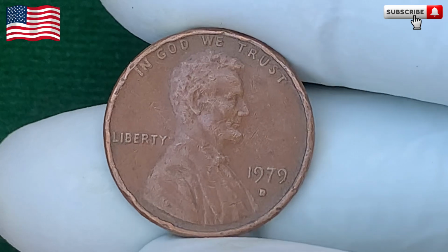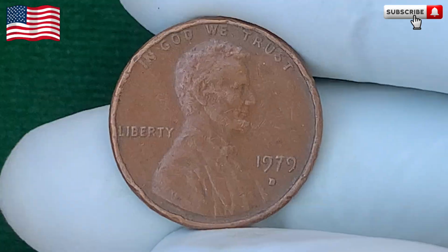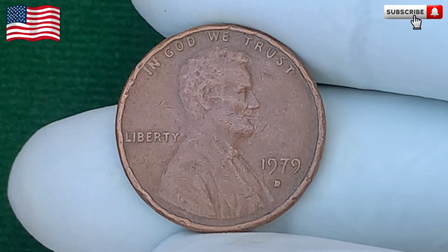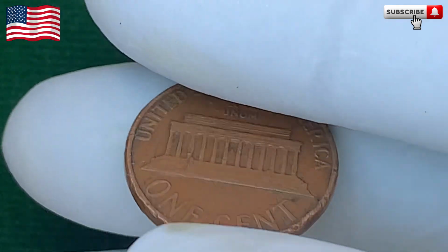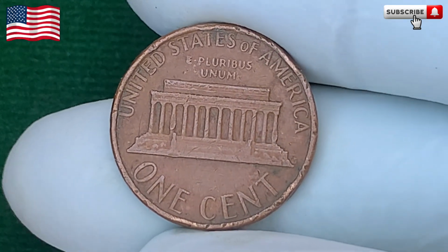coins of that era. The 1979 Lincoln penny was struck at the Philadelphia, Denver, and San Francisco mints, but the key to its value lies in finding the right mint mark and its overall condition. While most pennies from this year have been in circulation for decades, the rarest and most valuable 1979 pennies are those that have survived in pristine, uncirculated condition.